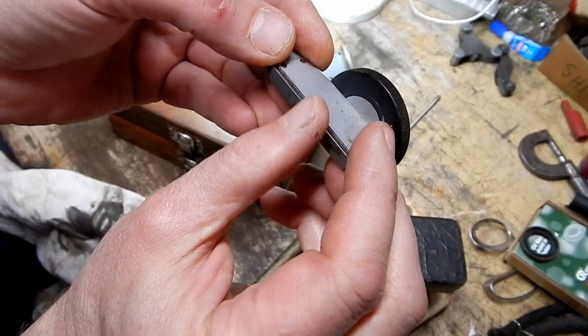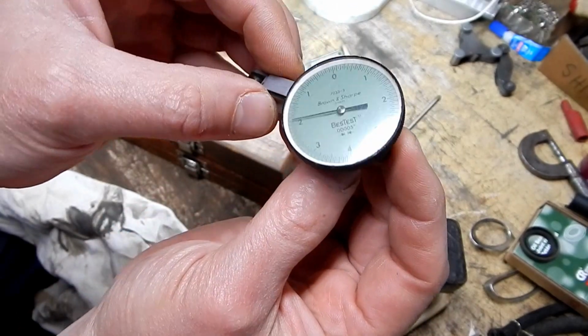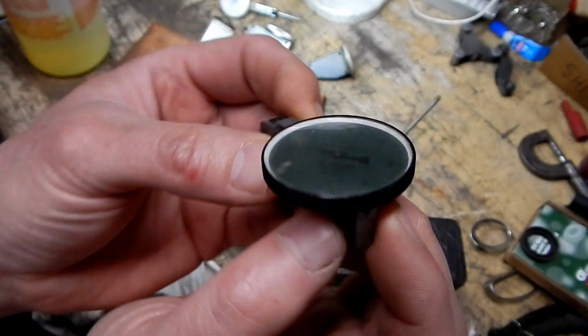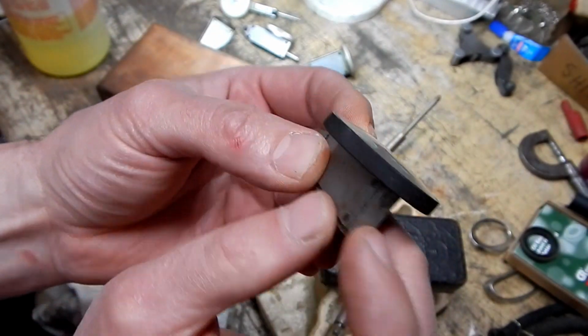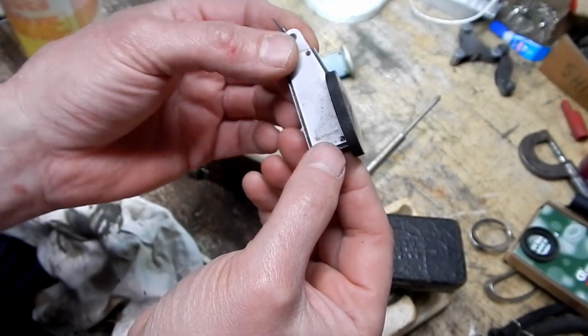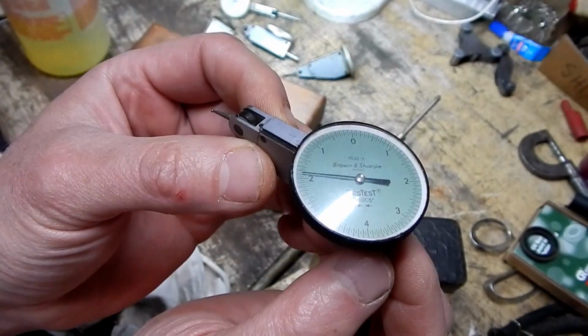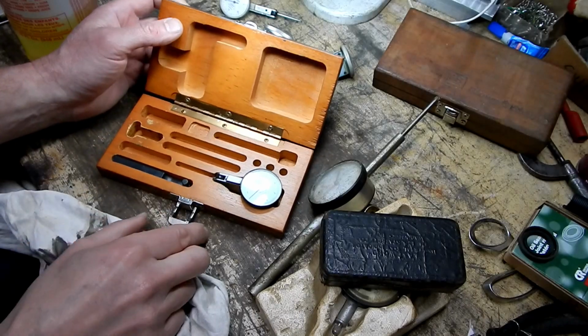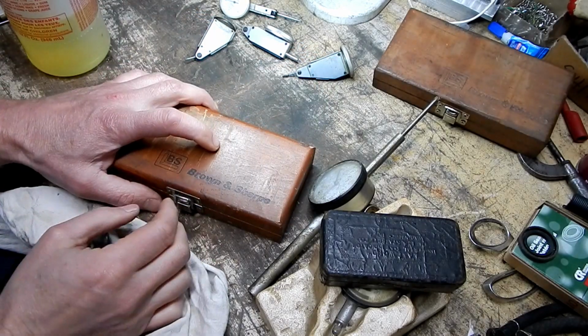The dovetails have some wear and dings on them, but nothing that's going to stop it from being used right away. So I won't bother sending this one out for any service or anything. I'll just sell it the way it is. And we'll probably see if we can find a case for it. In fact, we'll just stick it in this case right here.